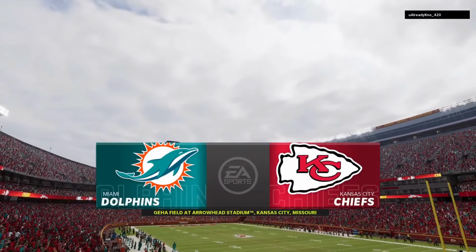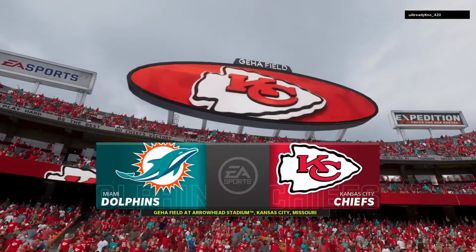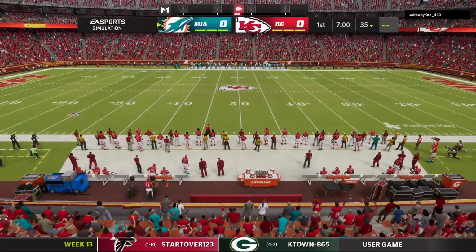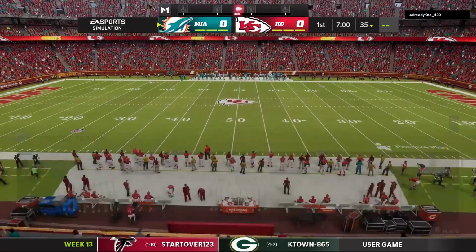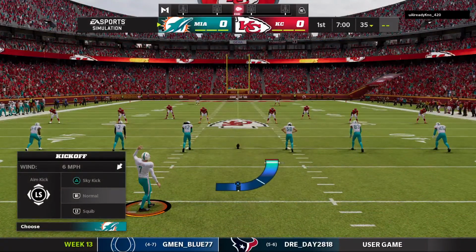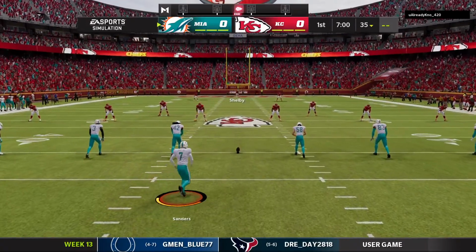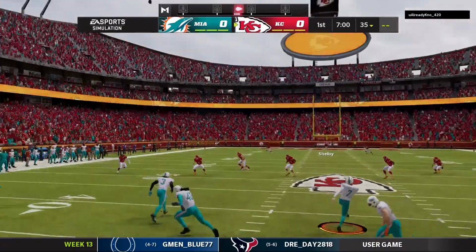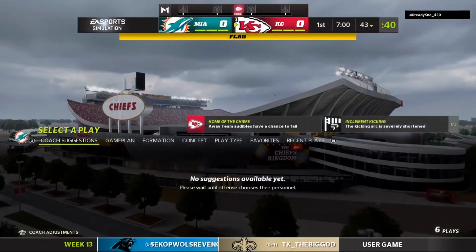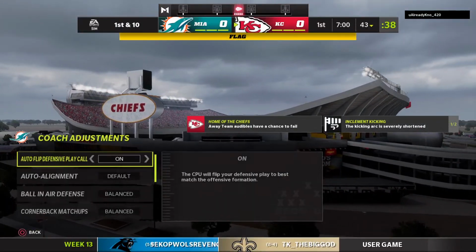This is perhaps the best home field advantage in all of football, and certainly the loudest, as we welcome you to GEHA Field at Arrowhead Stadium in Kansas City. A few short moments ago, these two teams made their way out of the Arrowhead Stadium tunnels, and the noise level in this place was just about off the charts.